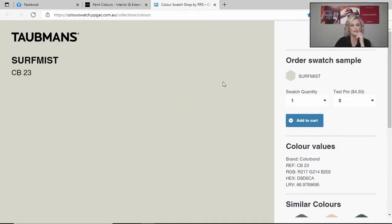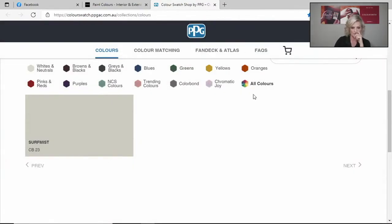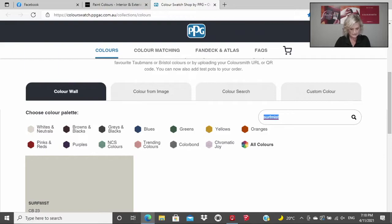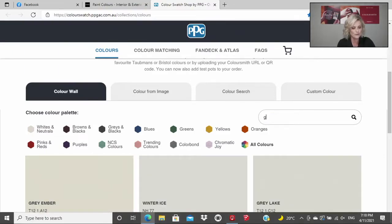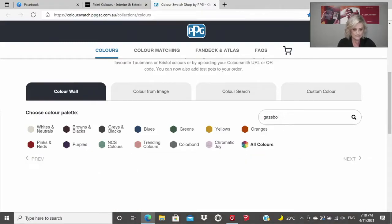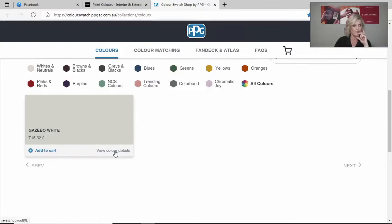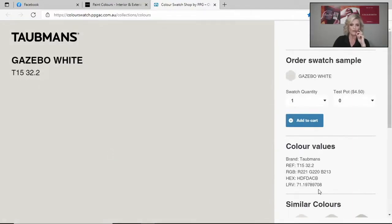Now, I want to show you another colour which I really, really also favour. Let me just go back up here. Which is Gazebo White. That is a beautiful white and again performs very well outside. There we go. I'll just open that one up as well. Here we go. As I showed you before, the RGB, and then if we go down here to where it says LRV, it's got an LRV of 71.19.